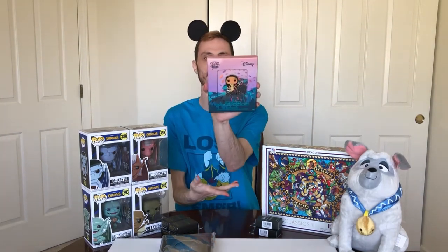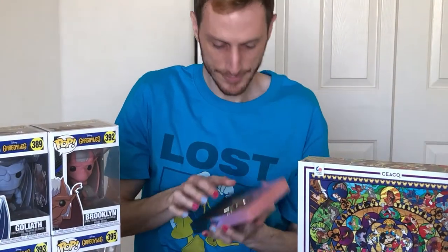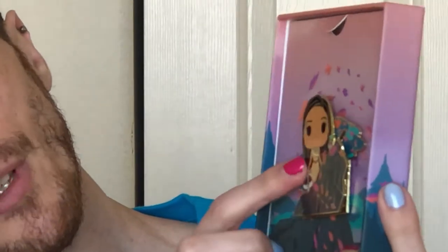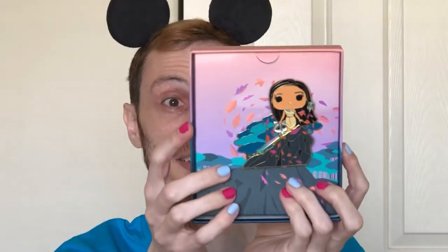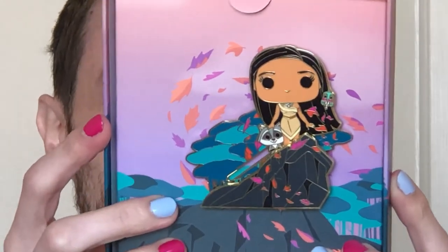So it's a nice purple box and you can see the colors of the wind. And there's the limited edition 1000. Ooh! Very nifty! Ooh, in all its glory! And it has a moving element. Pocahontas is climbing up the mountain, or running up the mountain, to say goodbye to John Smith's ship. She runs up the mountain with Miko and Flit. So there's a slider as she's going up and down the mountain.